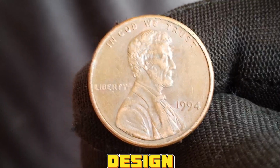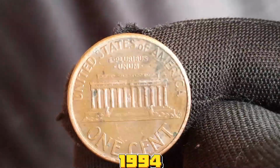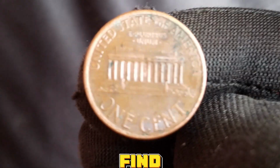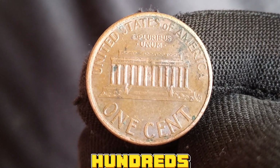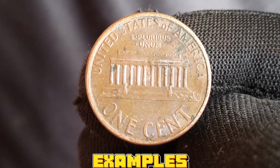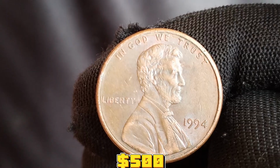The doubled design is most noticeable in the word Liberty and the date, 1994. If you happen to find a 1994 double die penny in good condition, it can be worth hundreds of dollars, with well-preserved examples going for upwards of $500 or more.